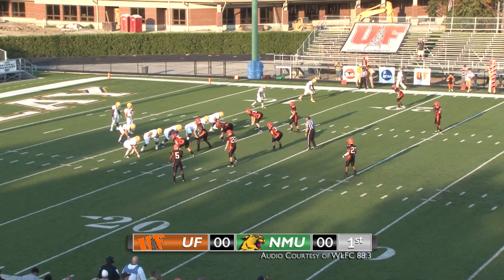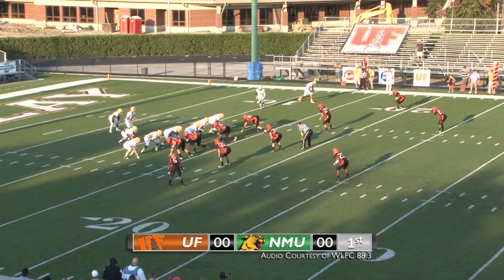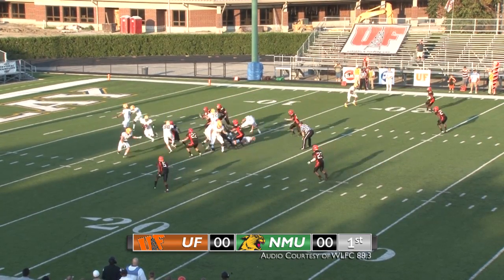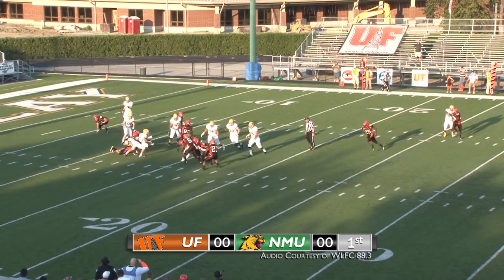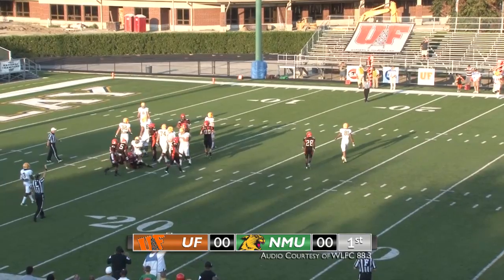So 1st and 10. Bring back out Morley. Put one back to his backside. Quick handoff. Starts it outside, bounces back inside, but the Oilers swarm the ball. Hold that to about a 1.5 yard gain.